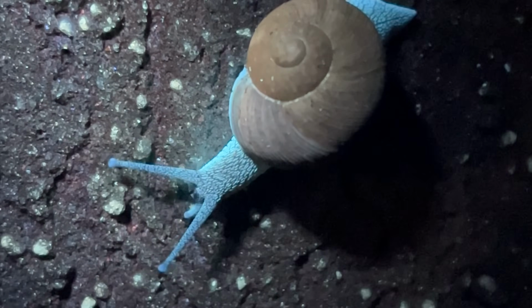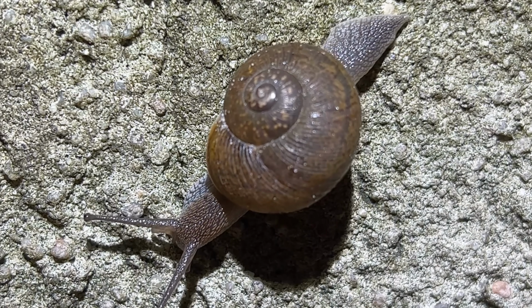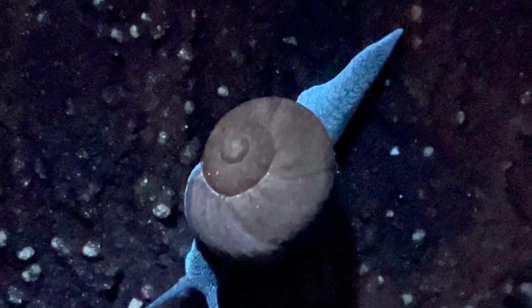Also on this little early morning wander, I found a garden snail. Nothing special, but under the black light, they actually fluoresce blue, where under normal lights they're just kind of brown. So really cool to see the fluorescence. There's tons of different species that actually fluoresce under a black light.